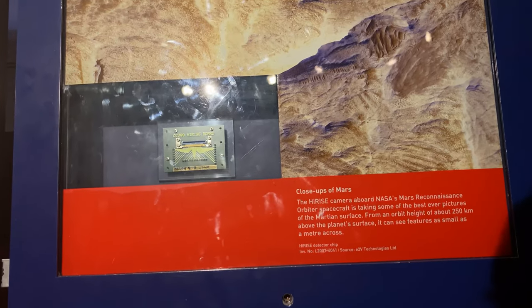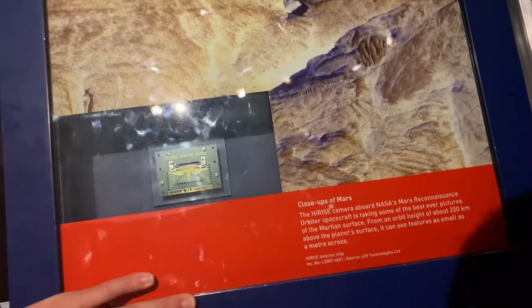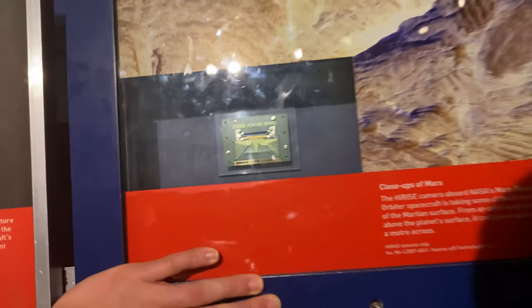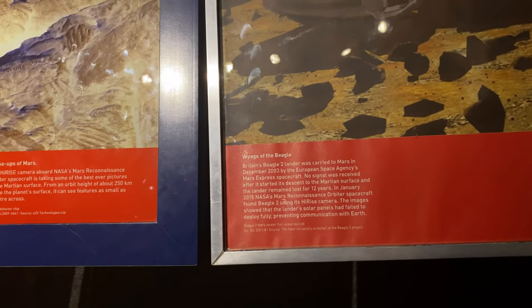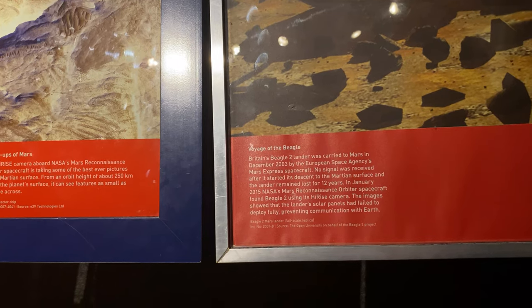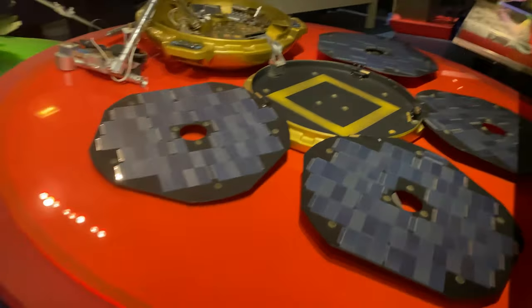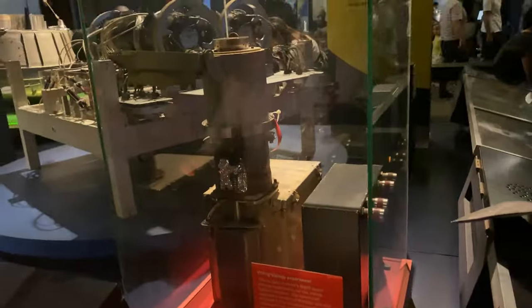This is on the Reconnaissance Orbiter. It's still orbiting Mars to this day. This is the HiRISE board that they use for the camera. But it was launched by the ESA, December 2003. Oh wait, there's a... Wow. Yeah, this is definitely dead by now. Oh my god.